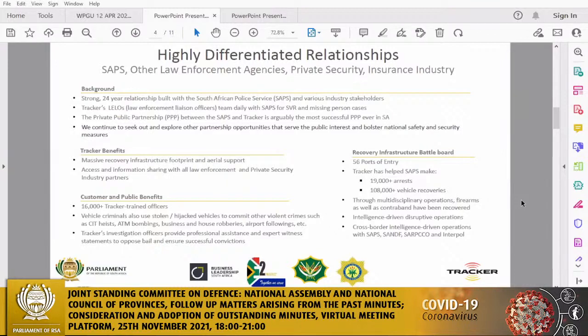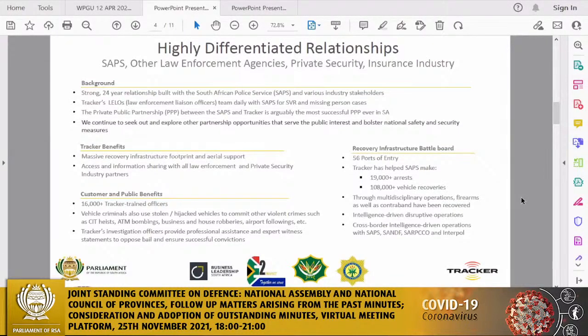I've touched on our public-private partnership with the South African police, but I'd like to call out that we are constantly seeking to explore other opportunities, because we see it as quite a fungible relationship, in the sense that what is of value to us when we partner with other role players makes sense in terms of trying to tackle vehicle crime. In our view, this acts as a force multiplier in bolstering the recovery infrastructure and the footprint in terms of vehicle recovery. We also believe that it's not only forces on the ground, but aerial support really plays a meaningful role in terms of vehicle recovery and the success therein.